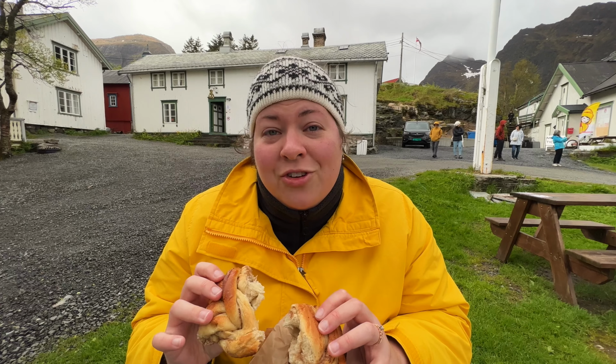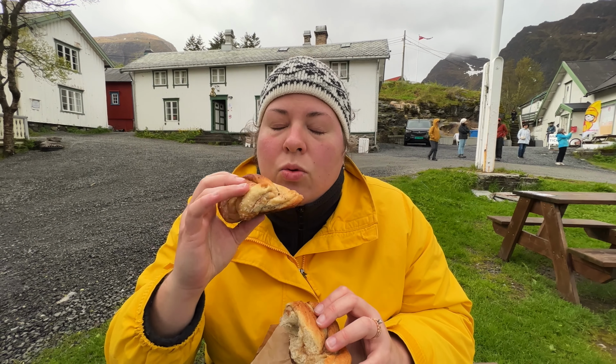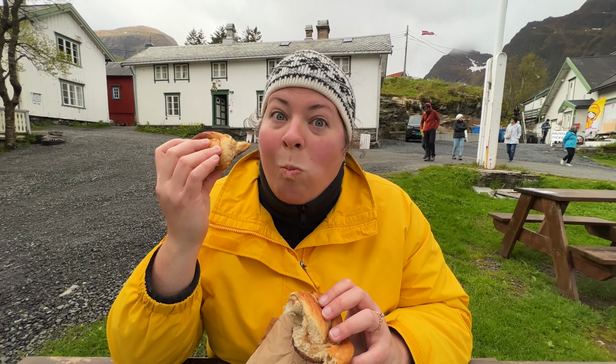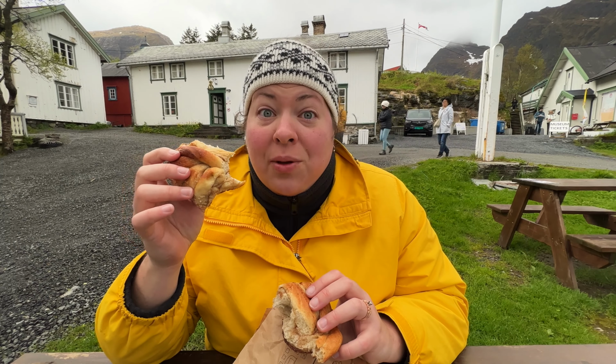Mm. Wow. I just wish it was a little warmer. These are maybe baked a little earlier today, so they're a little cool. Yeah, it's like 2 o'clock. This is our lunch. We should have gotten a third. Mm. If you come to Å, go to the bakery.